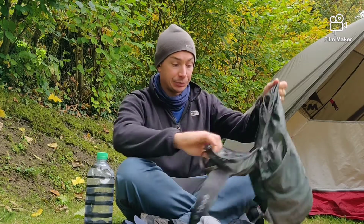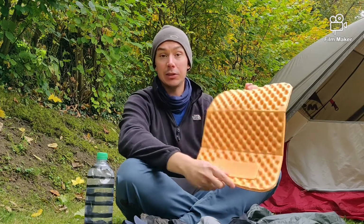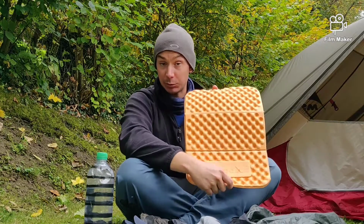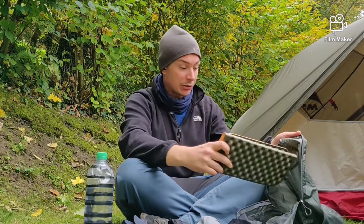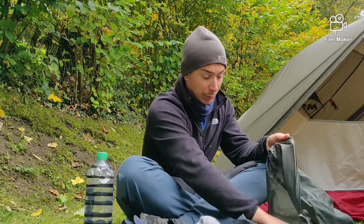First off is my Exped mat. Now this is what I use to sit. Anytime I take a break, I basically save my ass by putting this under it. It'll keep me warm and dry. It's just really, really comfy. It makes taking a break that much more enjoyable. And in this case, it allows me to have some form of structure protecting me or my back from what I'm putting into this. What do I put at the bottom of the bag?